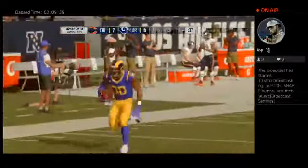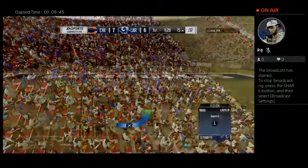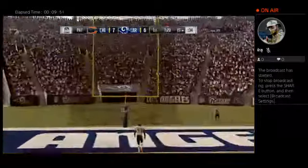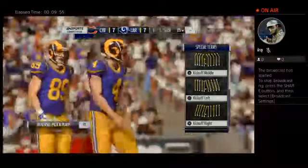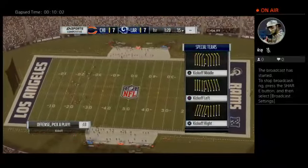And with his speed, if he just finds the slightest crease, he can take it the distance like he did there. How about the leverage up front? Offensive line out-leveraging the defensive front to create that space, that crease that he was looking for. And once he hits open field, he's going to be very difficult to catch and corral. Zerline good with a PAT. And we are tied at 7.